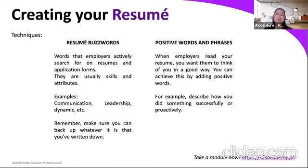Techniques for creating your resume, participants. So you have resume buzzwords, positive words and phrases. Resume buzzwords are words that employers actively search for in resumes and application forms. Examples: a good communicator, leadership, dynamic, diversity. So these are the words that employers are actively looking for in your resume.